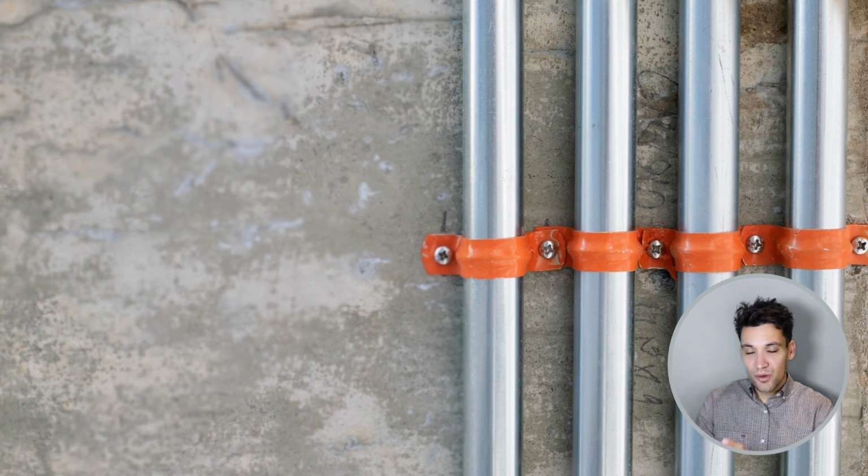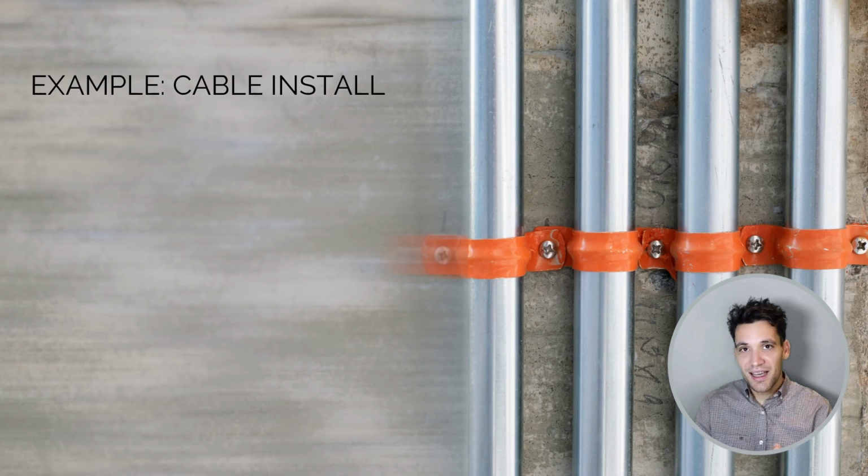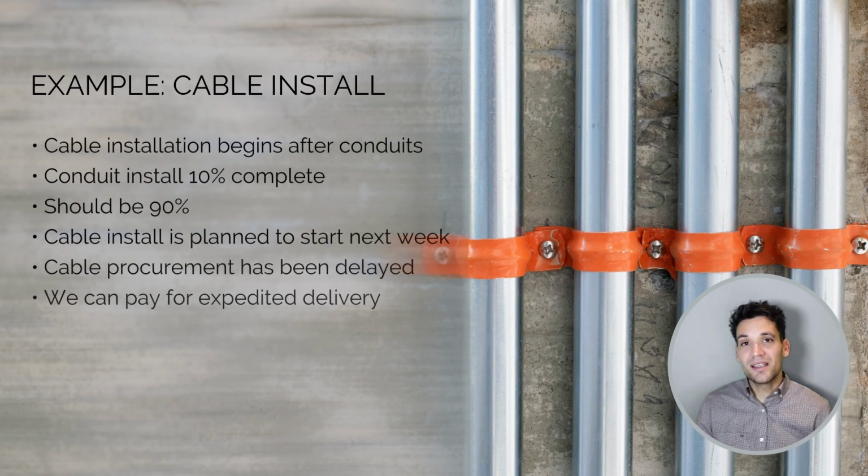Now, let me work through an overly simple example, but it's here to illustrate the point of why you want to keep the schedule relevant and useful. Say cable installation begins after the conduits are complete. The conduit installation is currently at 10% complete, but it should be at 90% complete. Looking at our schedule, our cable install is planned to start next week, but cable procurement has been delayed and everyone's stressed because the cable is not going to be here in time to start installing it. We've got an option to pay for an expedited delivery. The question is, should we do it?